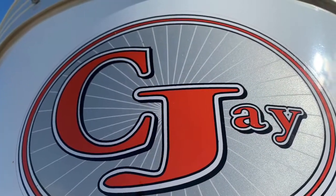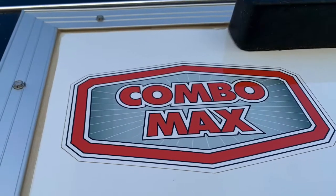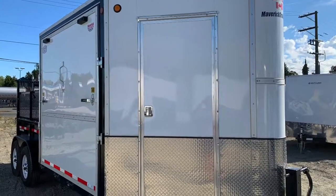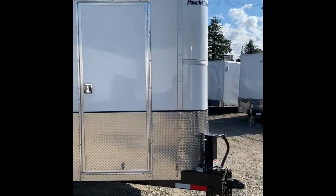Today I'm introducing a build by CJ Trailers out of Moose Jaw, Saskatchewan. It's introducing you the Combo Max CT816. It's a 16-foot overall deck, 8-foot cargo box, and an 8-foot dump.